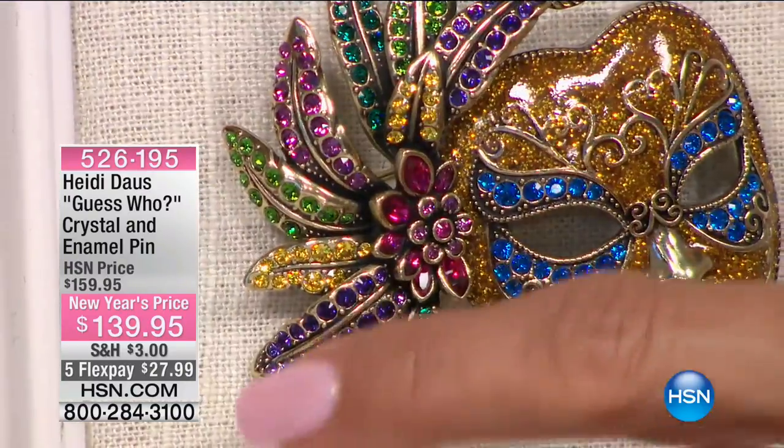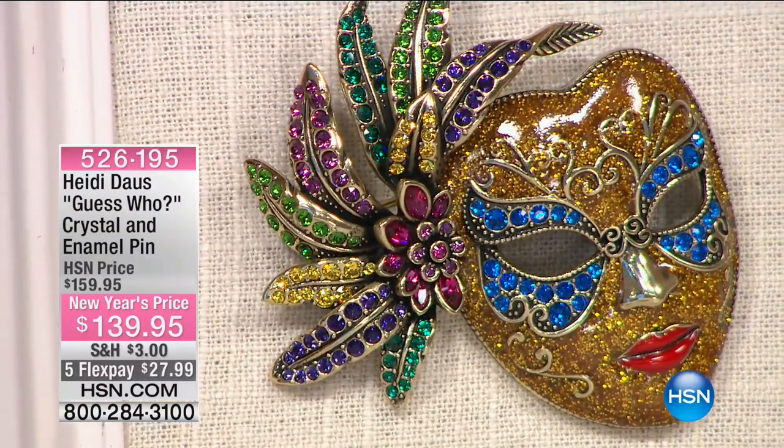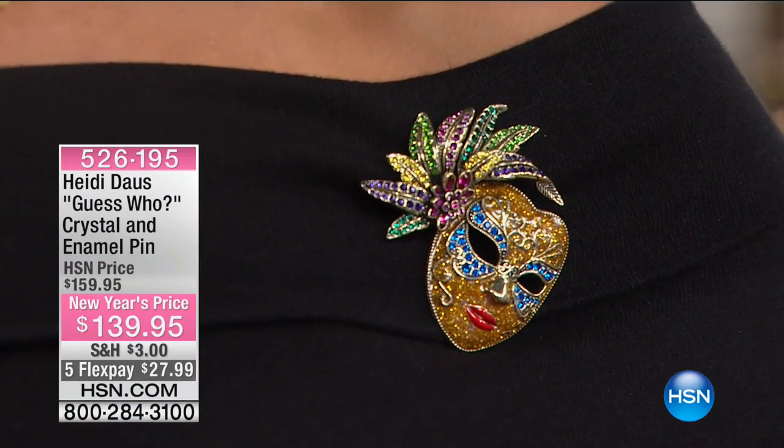Look at those red lips. I love that. And then I love this. Isn't that something? The spray of flowers and feathers, that's really cool. And that's purple velvet, fuchsia, light topaz, fern green, and that is indicolite in there as well.